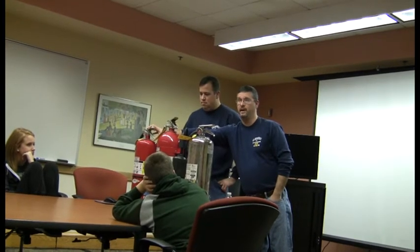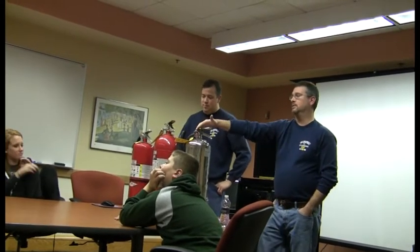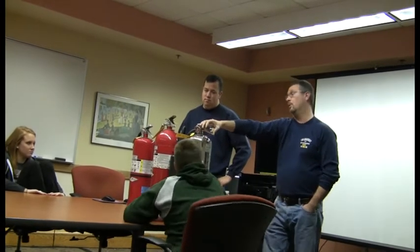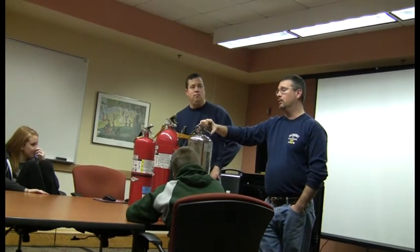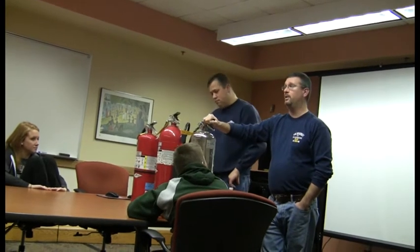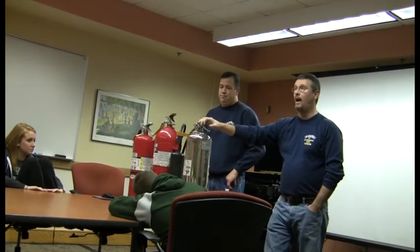Has anyone ever had to use a fire extinguisher on a fire? Very good. If you have a fire in the building, they are made for smaller fires. They will put out quite a bit of fire, but if you've never used one before, we're going to give you the training on how to use one. If you're afraid to use one, or if you're not sure, don't be afraid to not use it. You're not obligated to use the fire extinguisher. You're not a firefighter. You don't have to use it.